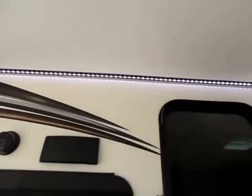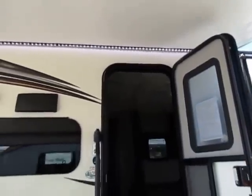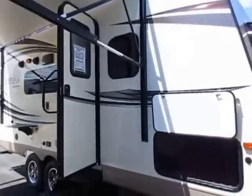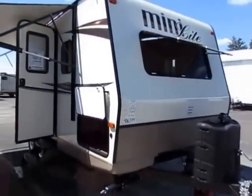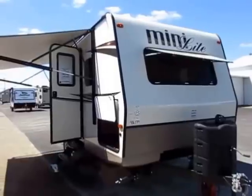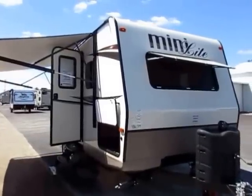You're going to see everything a touch above on a Rockwood, like we're looking at the full LED light strip here. Now, a power awning on a Mini Lite, I believe, is an upgrade that we've put on here, and this is a good time to mention, you're going to see a lot of things that are non-standard in this video. For instance, the whole camper, the whole exterior, is different. This is a Sapphire Edition. This is not a base Mini Lite. We tend to upgrade our stuff pretty much as we can.